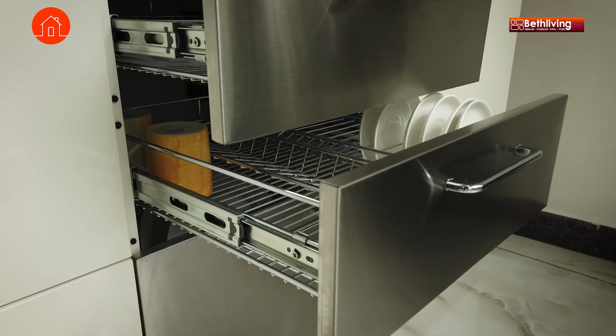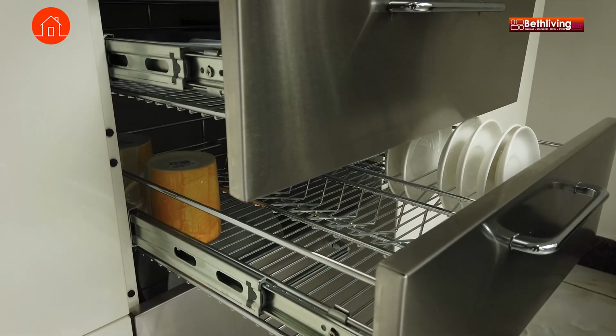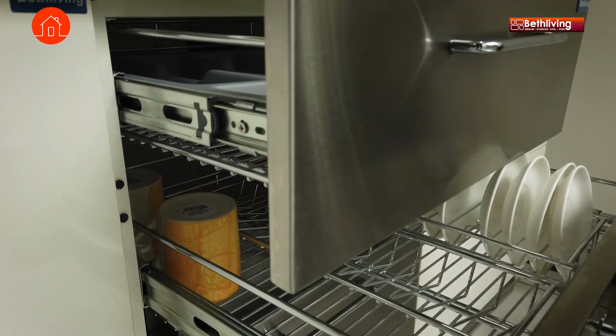But yes, as I said, the advantage is the fact that it's 304 grade products, which is food grade material, which is what premium chefs and 5-star hotels use. Which we brought into a local's home. Everybody today, a layman, can actually have access to it and use it in their homes without having any problems with their products.